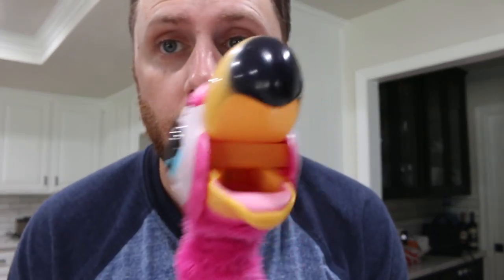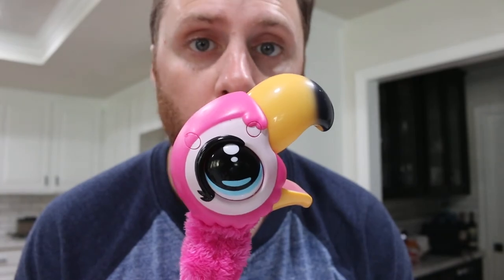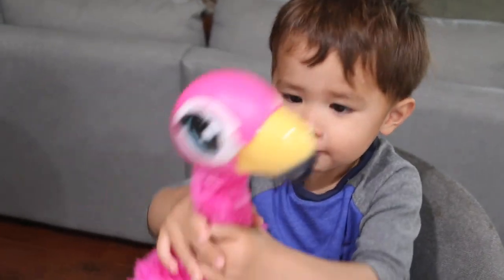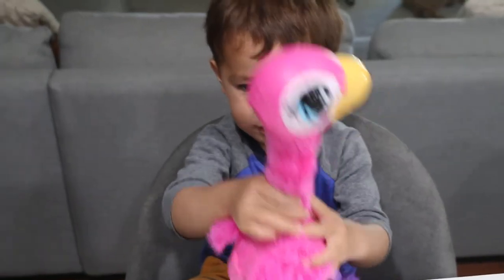Because Harper's not here, I had to invite another friend to play with Lucas. This is the Gotta Go Flamingo, and his specialty is going number two in this bathroom. There's only one problem with this Gotta Go Flamingo. We feed him some of this grain stuff that he likes, but almost immediately he has to go to the bathroom.